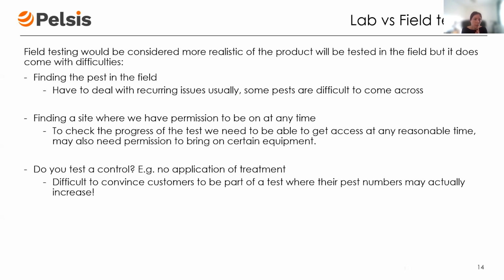So the problem with field testing, though, is actually, one, having to find the pests in the field. We know the pests are everywhere, but you have to wait until you get the pest in a specific location that you are interested in. So normally we come across sites where they have a recurring issue because they might be a bit more open to having some testing done, but also we know the pest is there.